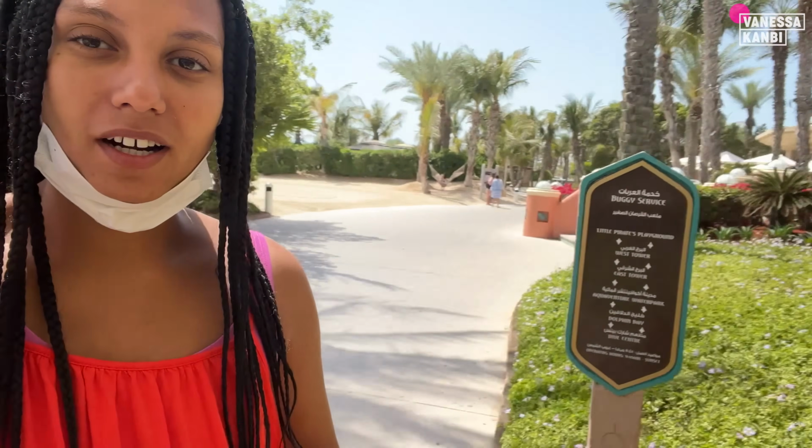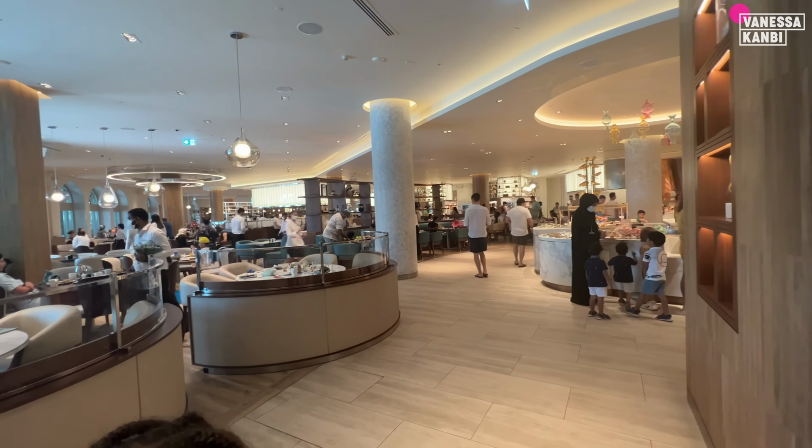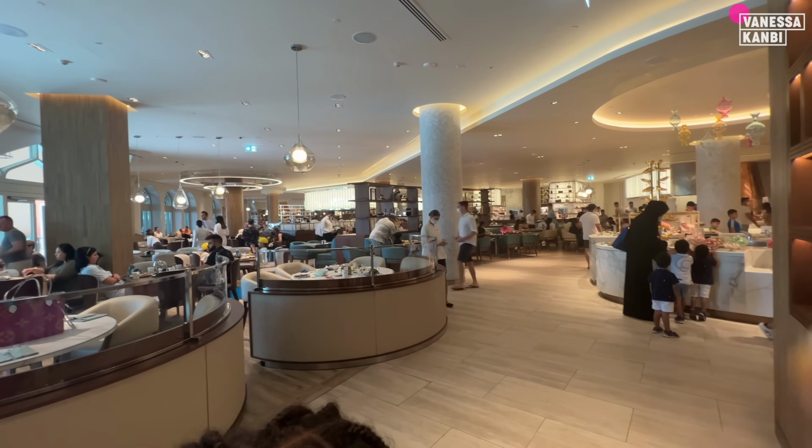Here we are. It's day 1 of the family holiday at the Atlantis. We are waiting on the buggy service to take us to the water park. You can see the Atlantis behind me. We had a beautiful breakfast at the Saffron. It's much more upmarket than Kaleidoscope. I think I preferred Saffron personally. There's the beach behind me. There's several pools. I think there's 3 pools, is there, Sean? 3 pools. We checked out one yesterday.